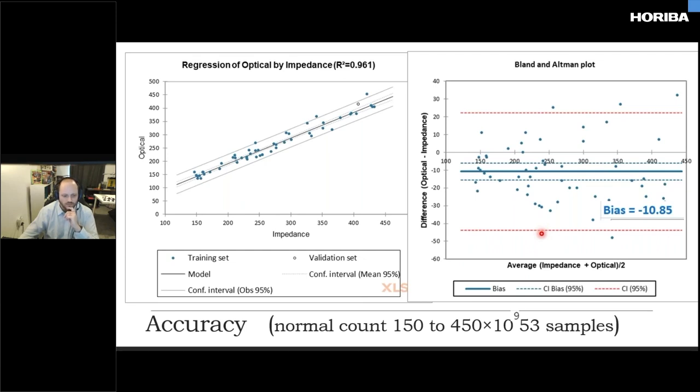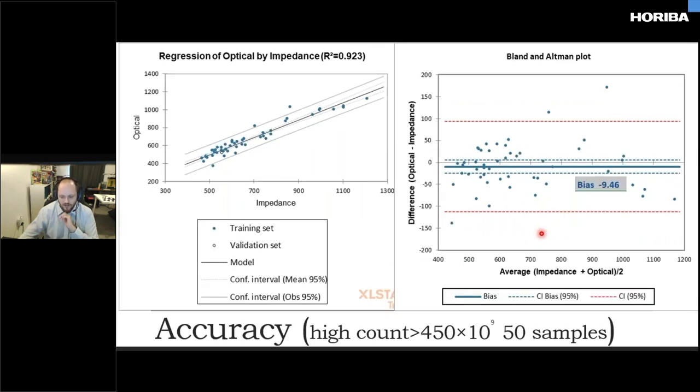So we were very impressed at that for the normal range. And then the final set that we ran through, hopefully if that works, there we go, was the high end set of counts greater than 450. In this case, we had counts ranging from 450 all the way up to 1200 at one point for one of the counts. So we got a good range at the very top end.